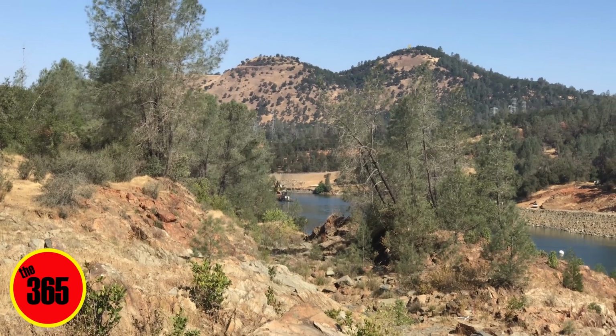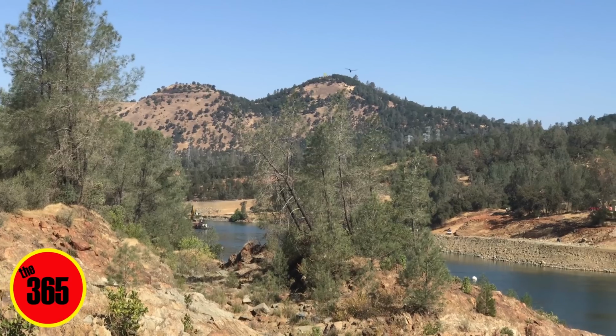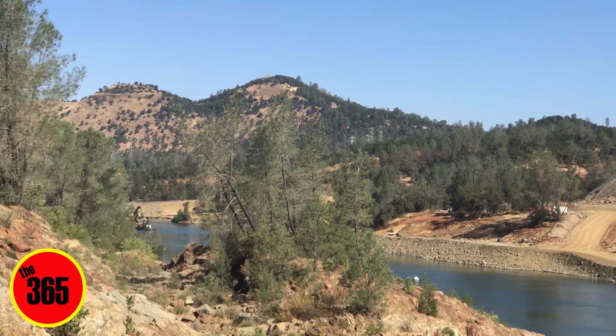And so that contract was awarded to Dutra, and they're going to continue dredging this channel out in the silt that's in the diversion pool right now. So you can see that excavator right now is just getting going again.